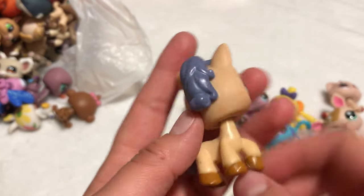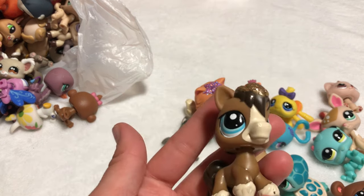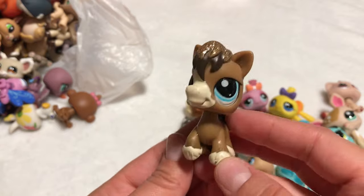The snake is, I believe, a blind bag pet, and the horse, I'm not sure exactly where it came from, but I know it is not sold in the US. And the Clydesdale, I also think, is a non-US pet. But again, I'm not sure exactly where it came from, so if you know, let me know in the comments.